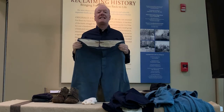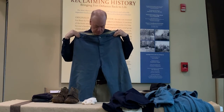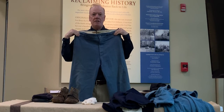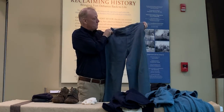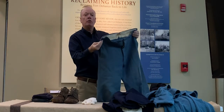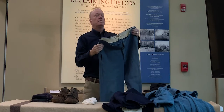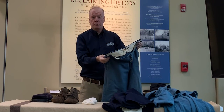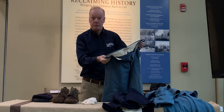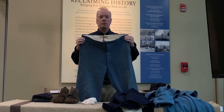These are called sky blue trousers, for obvious reasons, the color of them. If you work crosswords, A-Z-U-R-E, sky blue color. These don't have belt loops in them. They had suspenders. They didn't have that term back then. They were referred to as braces. So if you see that term, braces, that's what they're talking about, or suspenders to hold your trousers up.